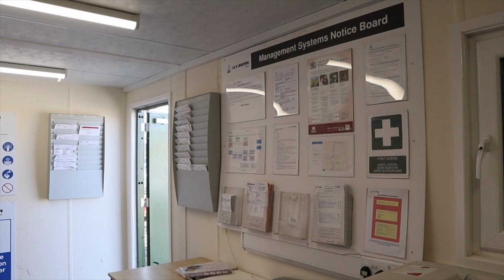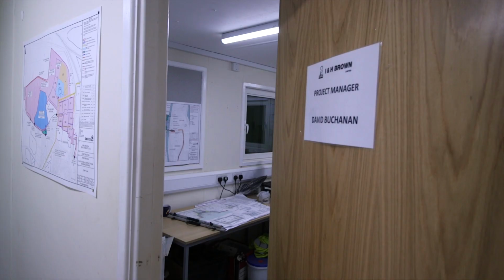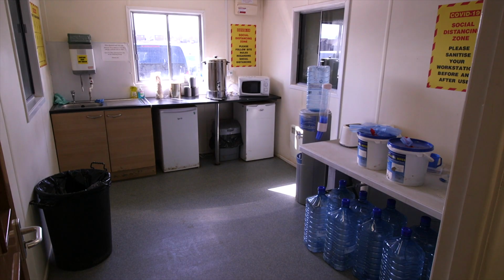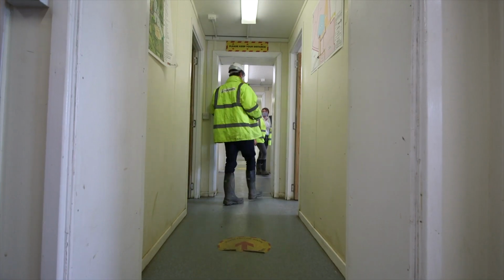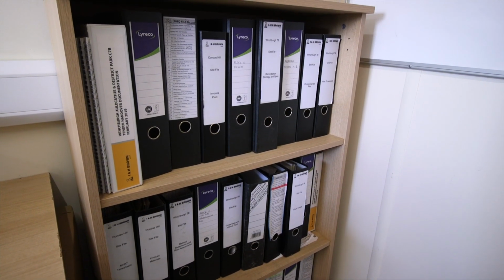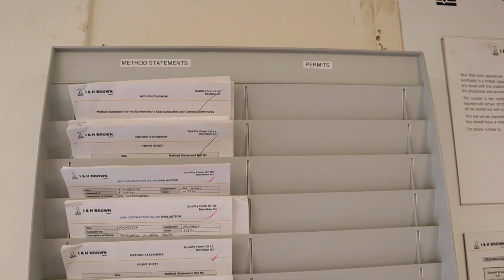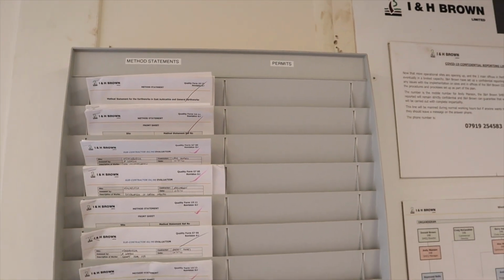Our site cabins will provide a comfortable and spacious area for the whole project team to work from, including offices, meeting rooms, mess facilities, toilets and dry rooms. All site documents are kept on site in the site files, including risk assessments, method statements, permits to work and the project safety, environmental and quality plans.